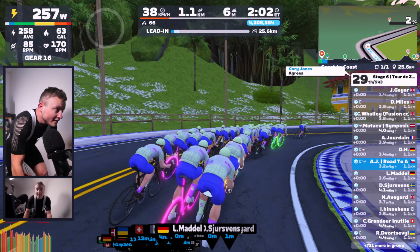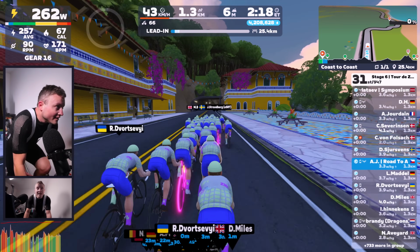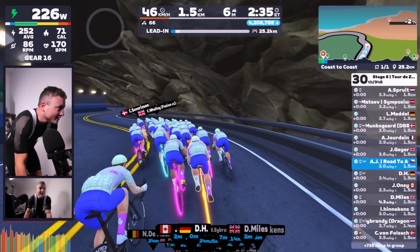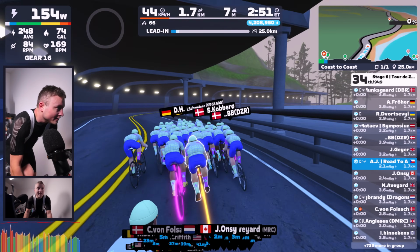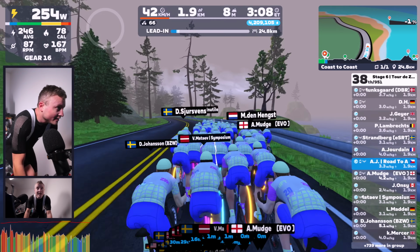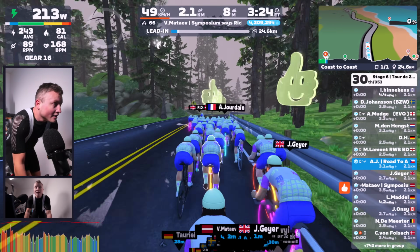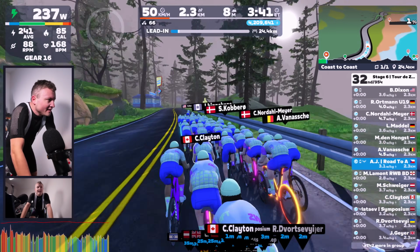So there is plenty of opportunities to get dropped, especially that in the recent weeks I've lost a ton of fitness. I have completely missed stages 4 and 5 because I've got horrible flu with stupidly high fever. So this was my first race after basically 3 weeks of little to no riding. I can feel I lost fitness, but I guess this race is going to show how much.